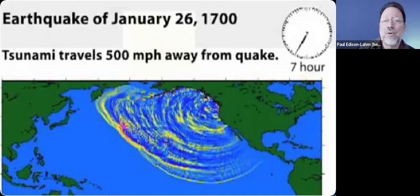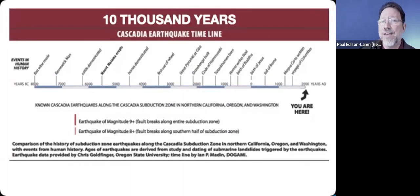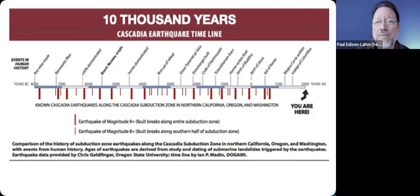Now, I kind of think that the 9 p.m. is scientists showing off, but in any event, looking at the record for the past 10,000 years, it looks like we've had a magnitude 8 or magnitude 9 earthquake about every 300 years. So the last one being 322 years ago, some geologists regard this as indicating that we're, as they say, 9.5 months pregnant for the next earthquake.